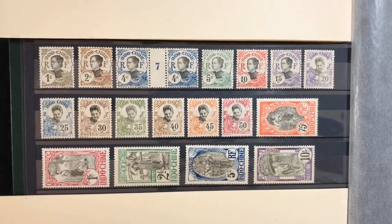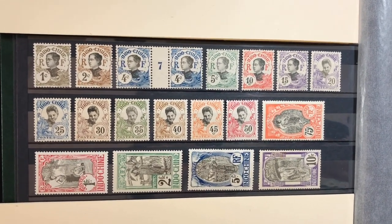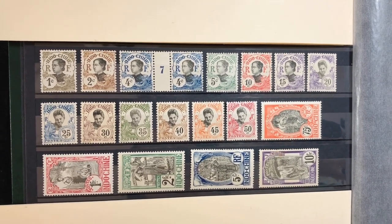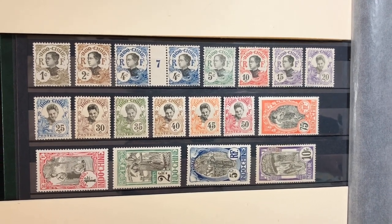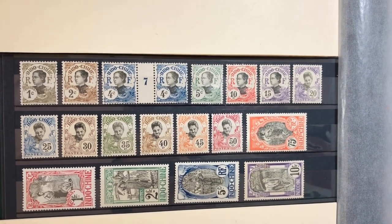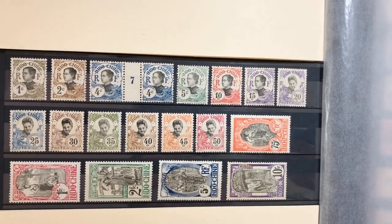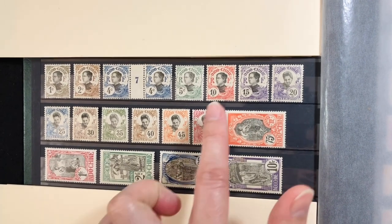The first is an Annamite girl, and it's a 1 centime olive brown and black. The next one is a 2 centime yellow brown. The 4 centime is blue and black. That one happens to be a millisem stamp. The 5 centime is green and black. The 10 centime is red and black. The 15 centime, which is the last of the Annamite girl, is violet and black.